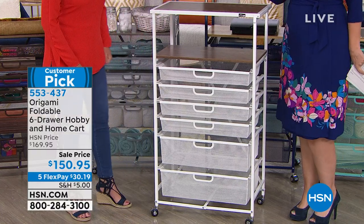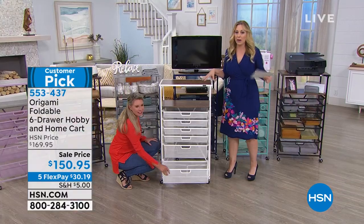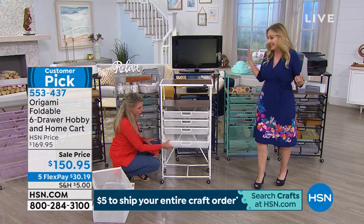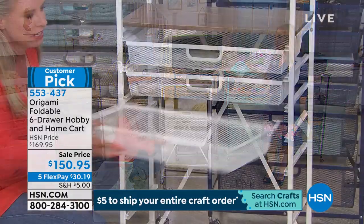So, no-brainer. It says $5 shipping, but it's part of the fill your cart, which I actually was like, really? Okay, that's amazing. Sweet. That is sweet. So how does this come? How do we put it together?